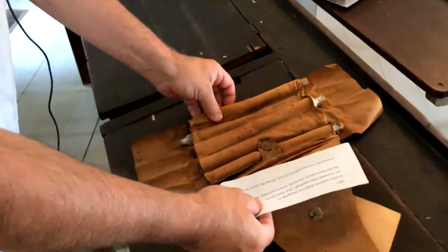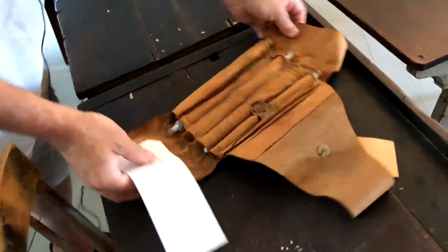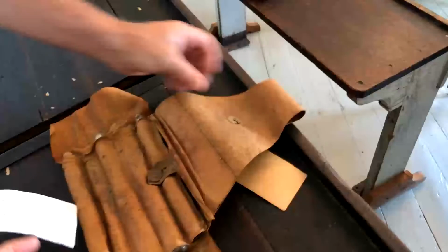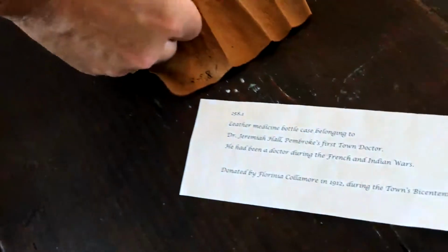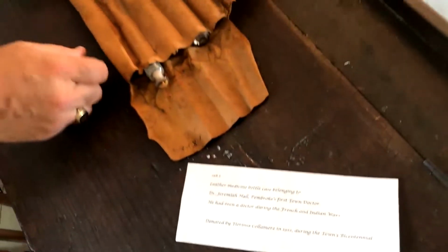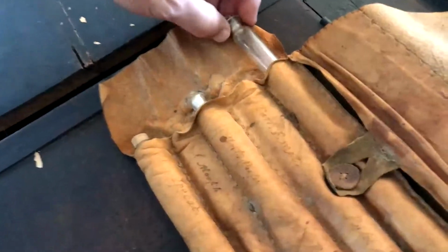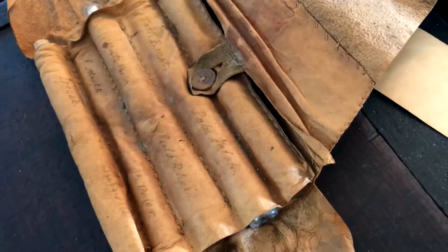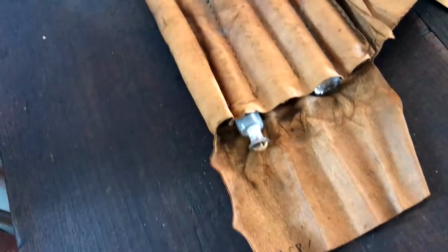Jeremiah Hall. He used to live in the oldest house in Pembroke, the King's Highway Inn. And in this, you can see this is morphine here. He's got other ones for upset stomachs. You need a magnifying glass to get the real gist, but it's the complete set. So he would have used these in the King Philip's War, where they went close to the Canadian border. Right. They were keeping the French away, fighting for the English.